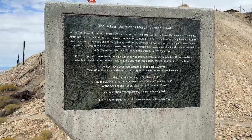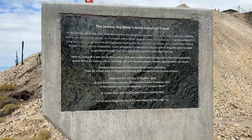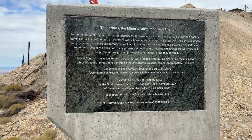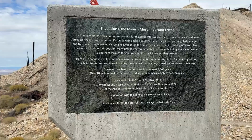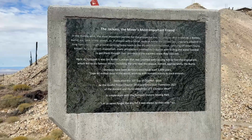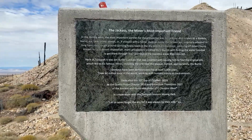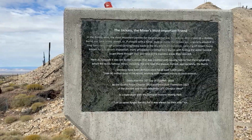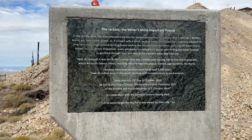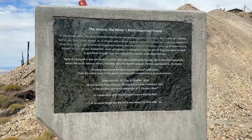This is kind of neat. He talks about jackasses, the miner's most important friend. This kind of helps give the burro, ass, jack, jenny, or janet some credit. And so it was a burro. A jackass is a burro crossed with a horse, a mule, or a henny. And they're good at taking long treks over rough ground carrying heavy loads. And some of the folklore, and I don't know if it's true or not, but they can sense precious minerals and they can sense water. So if you're out in the desert prospecting, might be something pretty good to have.